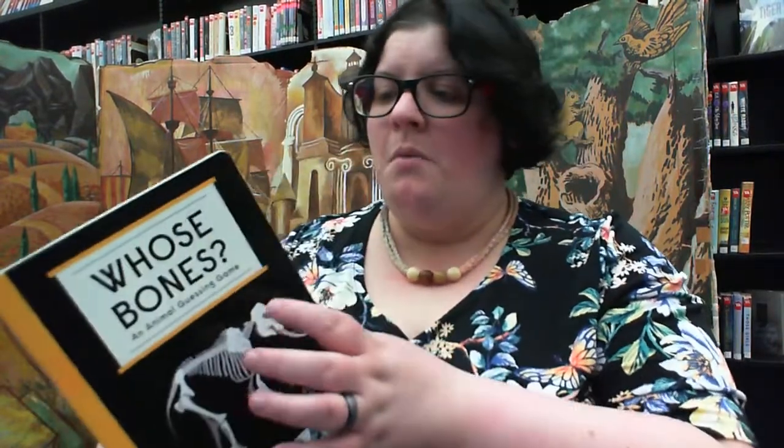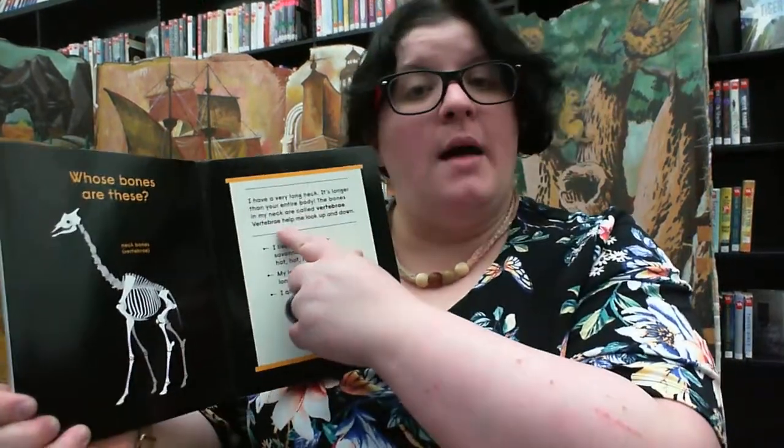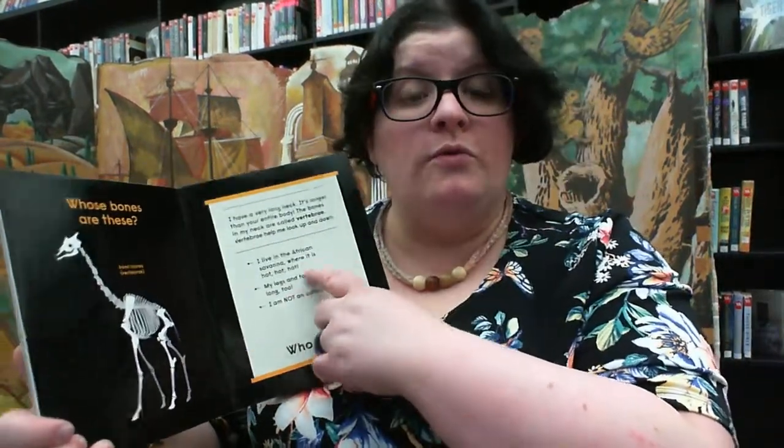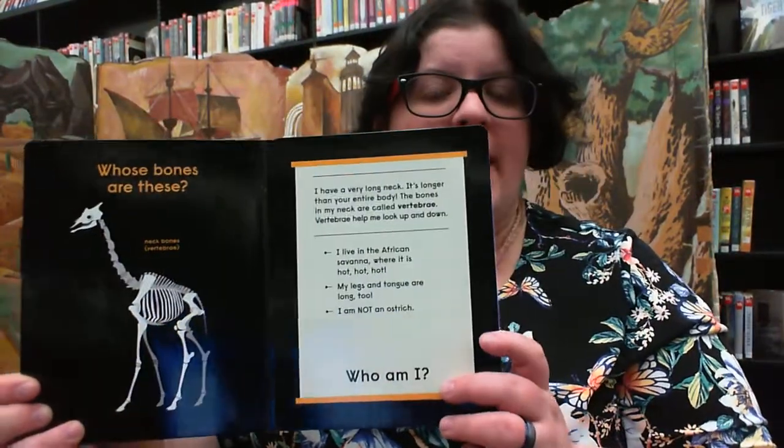We're going to start off with our first book here. The easiest book in our series is a board book. Board books are designed to have thicker pages so that they're a little bit more sturdy for little ones. And this new book is called Whose Bones? This is a fun little book that's kind of scientific and kind of a bit of a guessing game at the same time. Each page shows you a skeleton and has some information about the animal and some clues to kind of make it a guessing game to figure out what animal the skeleton came from.